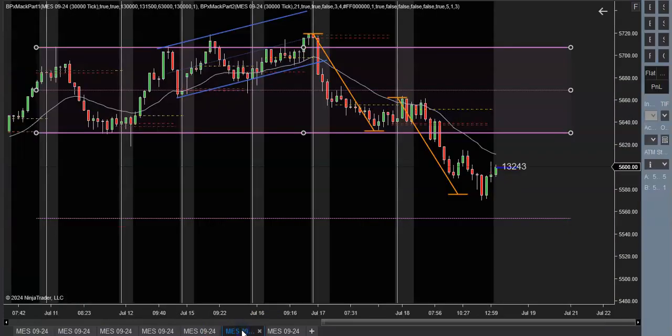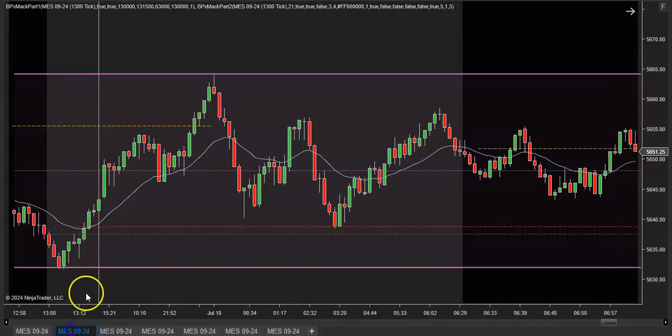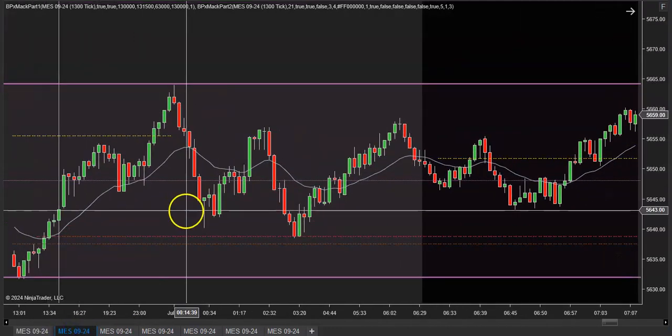And if you're looking at these charts, this leg down, it's reasonable to expect a second leg down. And it could be that it tries to make a leg down, you get this bear bar, and then it just reverses up. That can happen, but you just got to remain flexible. So what am I doing? 1300 tick chart.